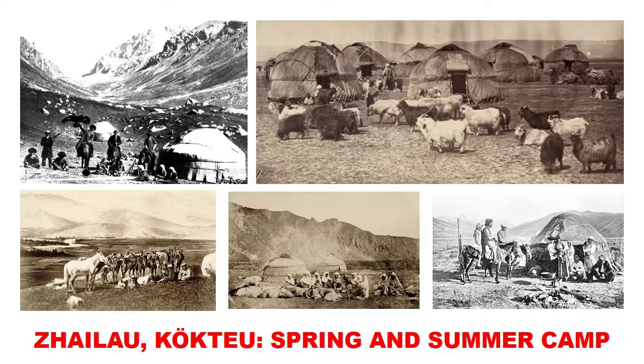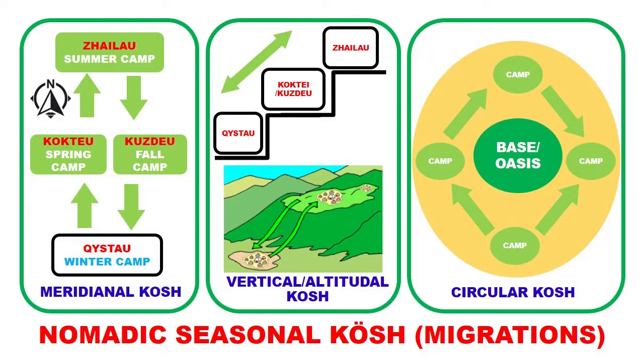This is where the spring equinox celebration would take place, called Nowruz, known as Nivruz in other nations, in other versions. Nowruz, Nivruz, which is basically a nomadic new year, because it happened in March at the Kuktiu, and this signifies the beginning of a new cycle after the harsh winter. And from there, nomads would move to Jailau, which is summer camp.